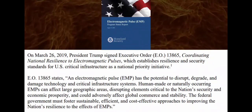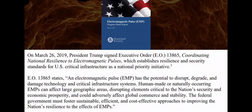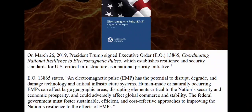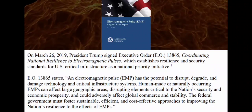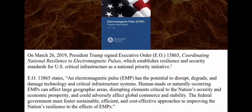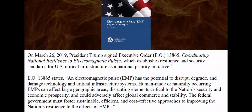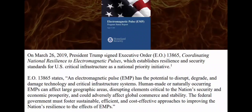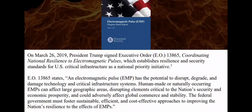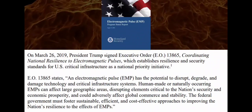EO 13865 states, quote, "An electromagnetic pulse, EMP, has the potential to disrupt, degrade, and damage technology and critical infrastructure systems. Human-made or naturally occurring EMPs can affect large geographic areas, disrupting elements critical to the nation's security and economic prosperity, and could adversely affect global commerce and stability. The federal government must foster sustainable, efficient, and cost-effective approaches to improving the nation's resilience to the effect of EMPs."